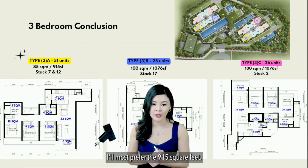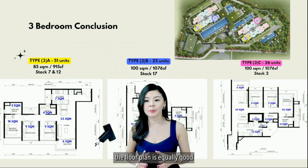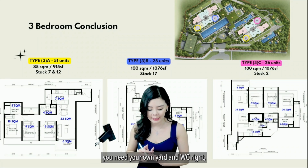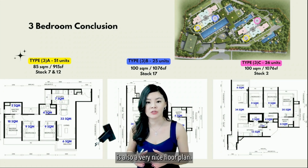will most prefer the 915 square feet. 1076 square feet, the floor plan is equally good if you are looking at it for your own stay. I mean, if today you need a household shelter, you need your own yard and WC, right? Then the 1076 square feet is also a very nice floor plan.